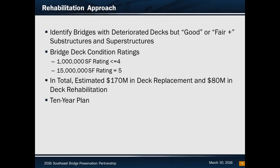So in terms of this new maintenance program, we've come up with a few different things that we really want to focus on. One of those is finding bridges that have good, or I'll call it fair plus, superstructures and substructures, where we think that we can spend some money on the deck and get another 20, 30 years out of these structures.